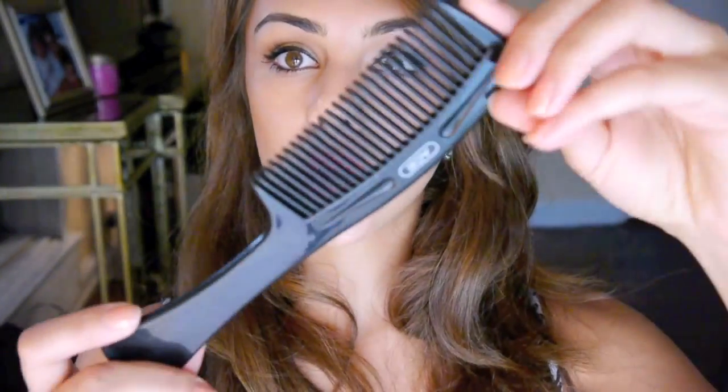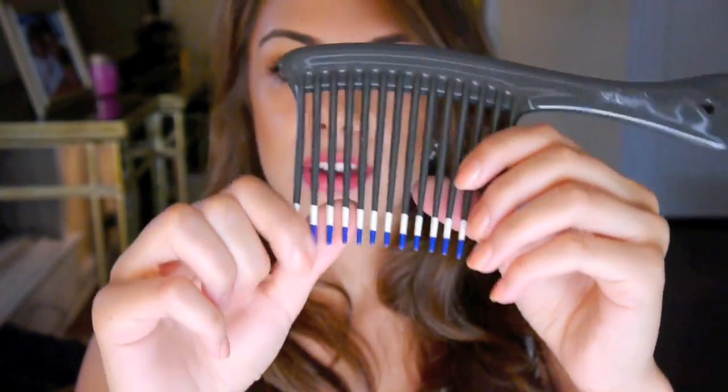When you do get out of the shower, try to leave it to air dry for a little bit before you brush it. And when you do brush it, try to use a comb that's like this, or something that's thicker like that. And this will prevent the hair from breaking, and it won't cause as much damage to your hair.